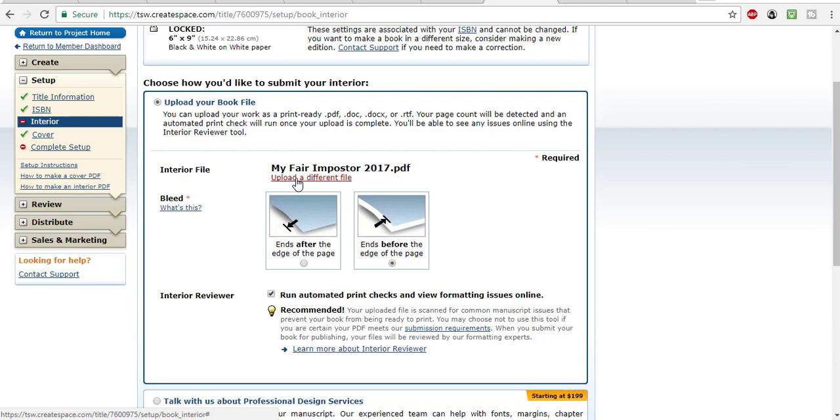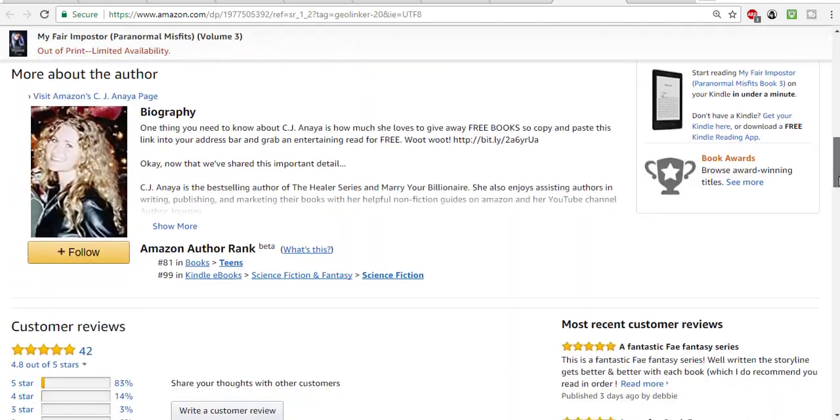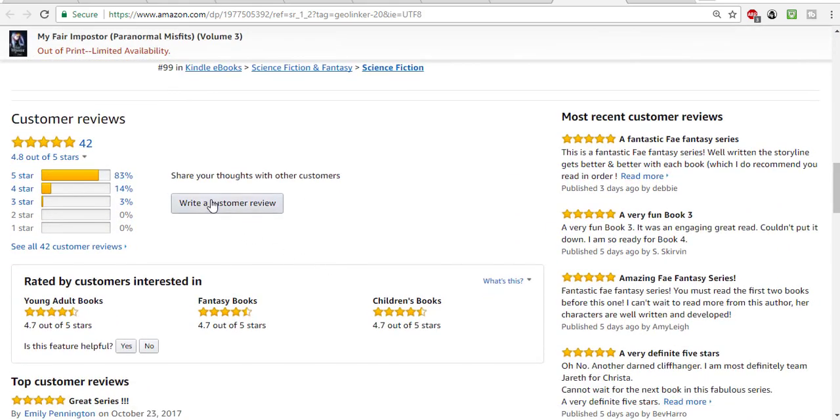So you're going to upload another file so that page becomes inactive. Don't go to complete setup again. Don't send your files in again for review. That will stop the process altogether. All you need to do is upload a different file and leave it. And then what will happen is this. It will say out of print, limited availability. But what it will allow you to do is this.